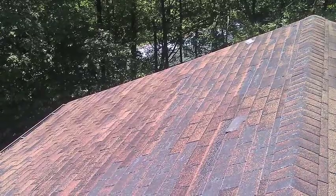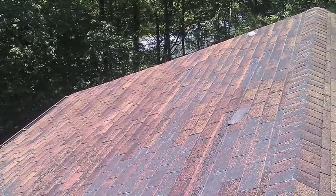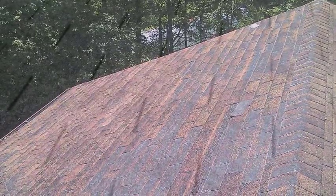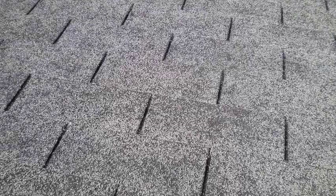That's right. Well, and that's the symptoms that you're going to find. Most people are not aware they have a problem until they start to see some things happening on the roof that scare them. One is excessive granule loss. You see a lot of granules in your gutter when you're cleaning it. That's an indication that your roof may have a ventilation problem.